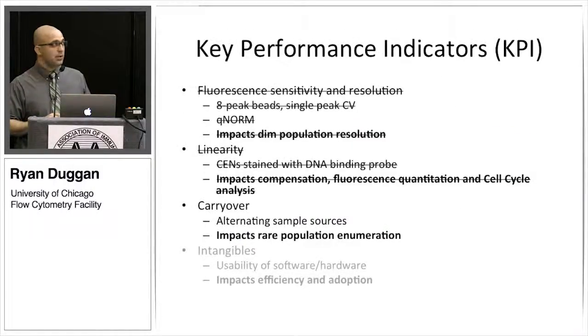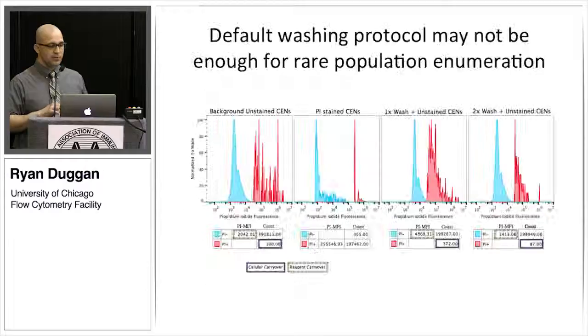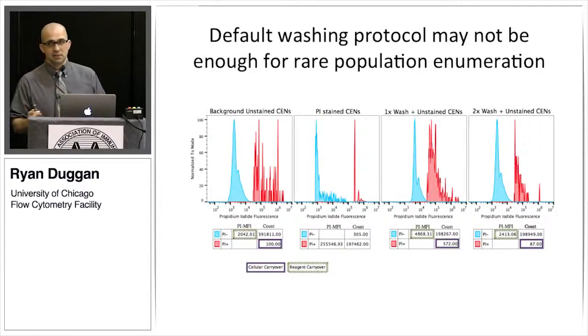Another test that we do is focusing on carryover between samples. For this test, we use the NovoCyte's autosampler on the instrument and sampled directly from wells of a 96 well plate. I used the standard washing protocol that was set up by default, so without any optimization or anything like that. And I used the same CENs because I have them already from the previous test.